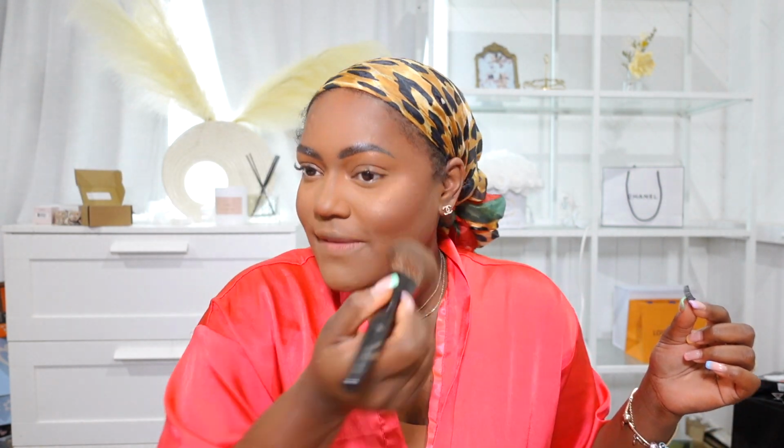I've always wanted to do that super highlighted look. I really like that look. But I felt like I was just too shiny, too oily a person for that look. I think this powder helps me achieve that look without looking too crazy, you know?